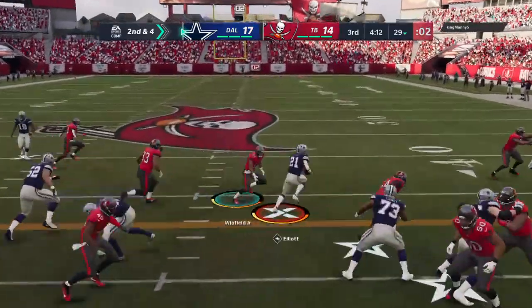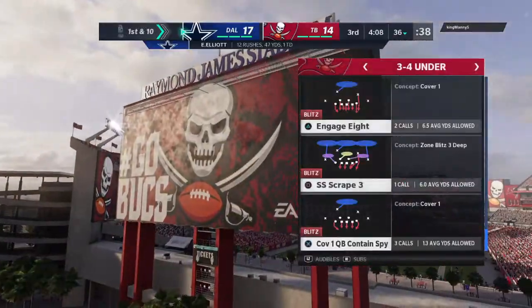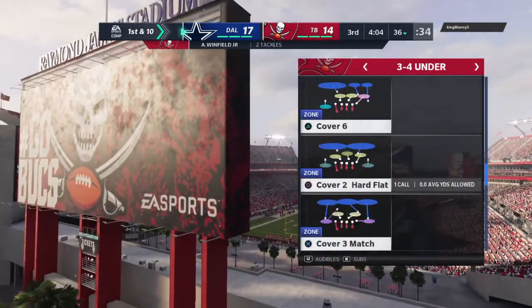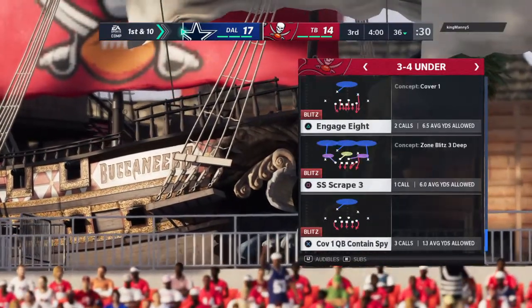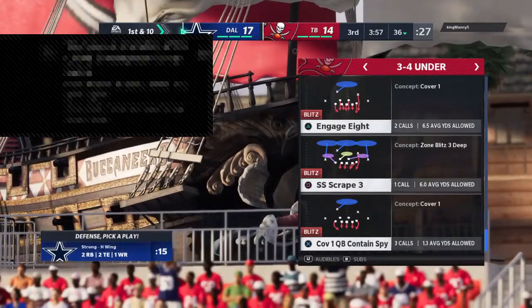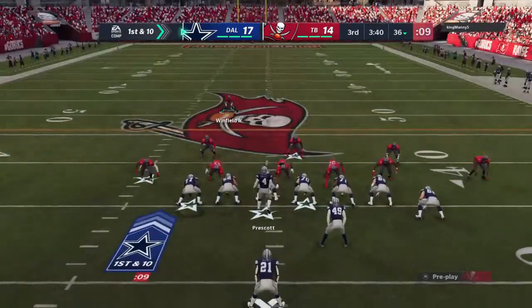They go to Elliott again. 7 yards there and a 1st down. Well, you certainly have to give a little credit here because they're playing this game now at their pace. This is ball control football, sustained runs, taking their time, and making it work. So from the 36 now, 1st and 10.